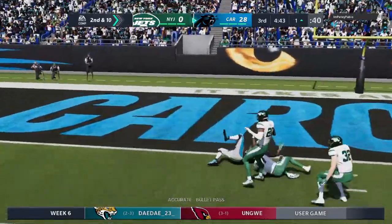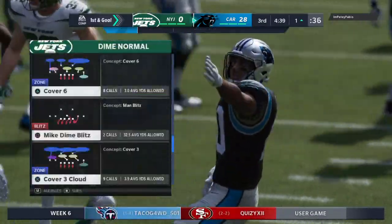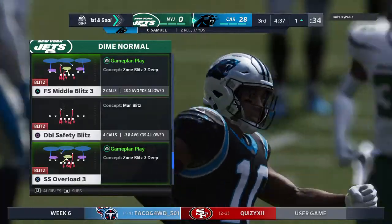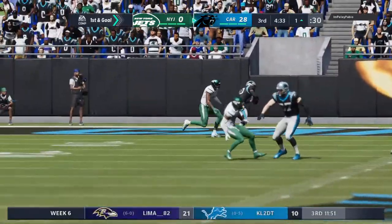And it's caught. And he couldn't quite get there. Tackled down at the 1. A good-looking drive so far for the Panthers and a 1st down here at the 1-yard line.